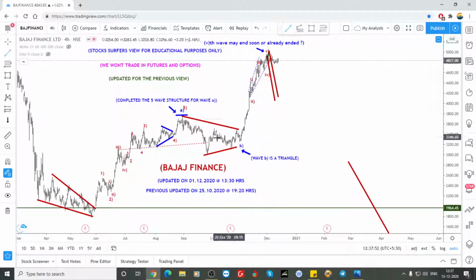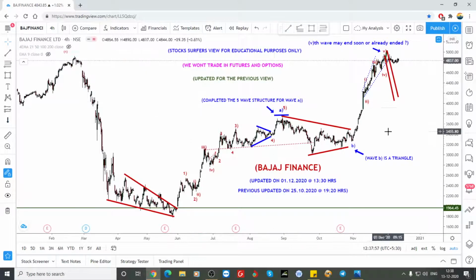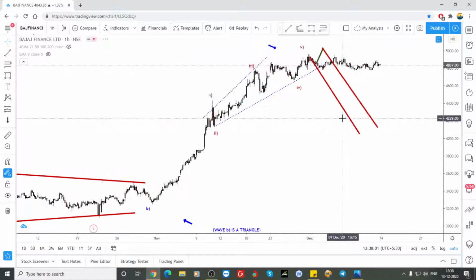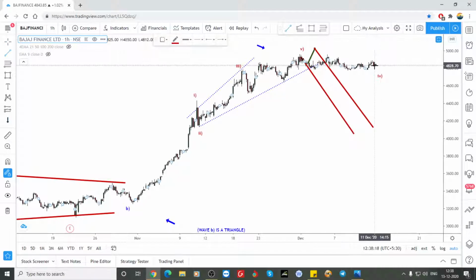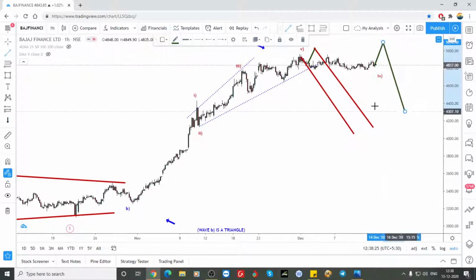So perfectly it did, and I said in the last stream also, the 5-wave triangle, and this looks like 1, 2, 3, 4, and the 5 got completed, or still we are in the 4th wave, and one more wave to the upside, sorry, yes, one more wave to the upper side, and then again it may drop.